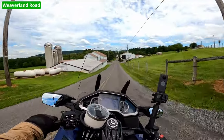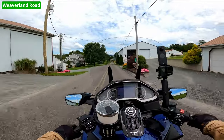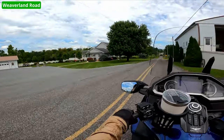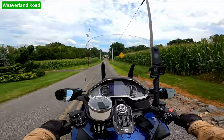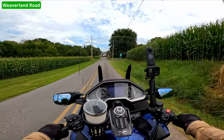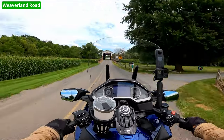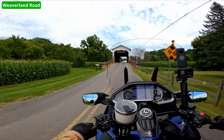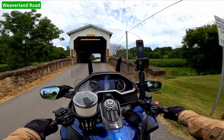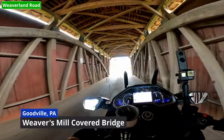Ah, there it is, right ahead of us. Ha ha! That was lucky. I was just wandering aimlessly. This here is Weaver's Mill Covered Bridge. About 5 to 10 minutes from Pool Forge Covered Bridge, right off PA-23. And I'll mark all the roads I took to get here. I'll put a map up so it's clearly marked.